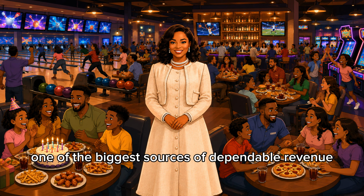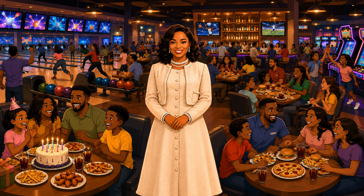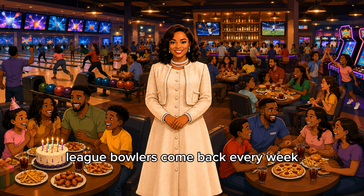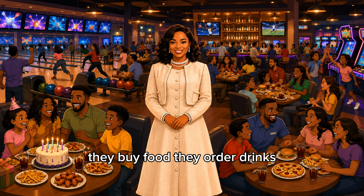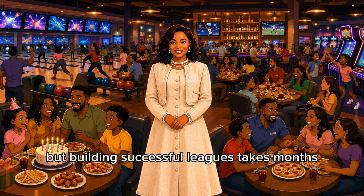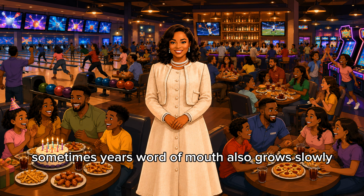One of the biggest sources of dependable revenue comes from bowling leagues. League bowlers come back every week. They bring family members and friends. They buy food. They order drinks. They become loyal customers. But building successful leagues takes months, sometimes years.